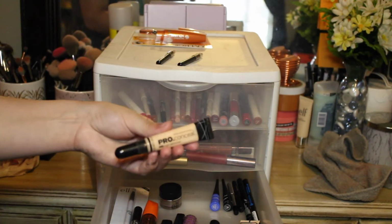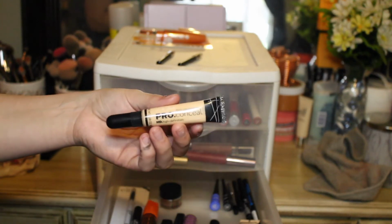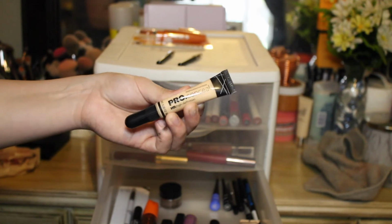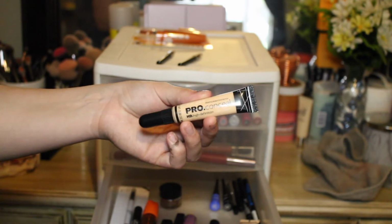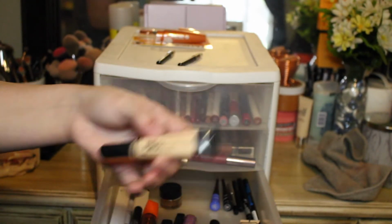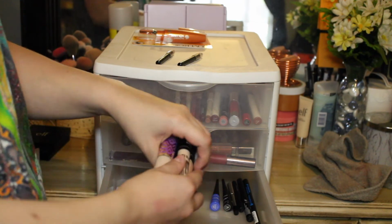I think I'm gonna get rid of this LA Pro concealer. I can't really give it to anyone because it's one of those that you brush on. Well, I guess all concealers you put underneath your eyes. Duh. Okay, anyway, I didn't really like this concealer. It's very, very yellow, and it lasted a long time, but it just doesn't match me, and I can't work with it, so I'm gonna throw it out. Also, it's really old.